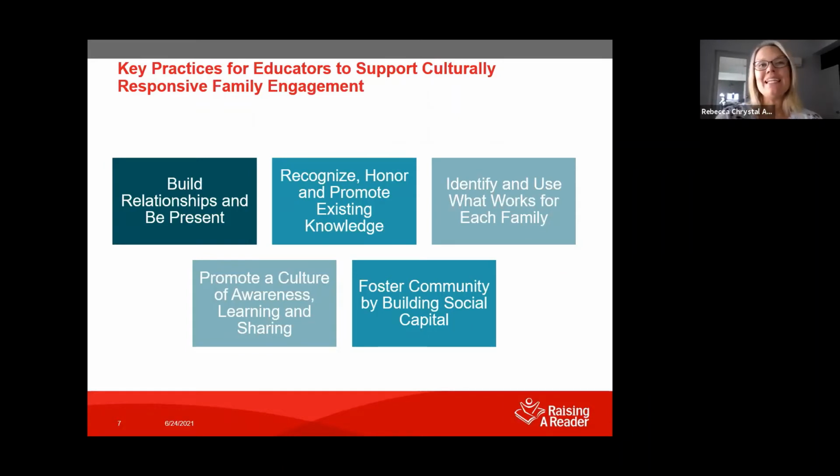We got into just the tip of the iceberg on this topic, and we talked about key practices for educators in supporting culturally responsive family engagement. These were five topics that we discussed back on June 4th. When you're thinking about culturally responsive family engagement, it's about building relationships, being present, honoring and promoting existing knowledge of those families, promoting a culture of awareness, fostering community by building social capital, and identifying and using what works for each family. If I were to take all five of these points, we're going to pull out promoting a culture of awareness, learning, and sharing, because that's really the whole point of our webinar: using children's books as a way to be culturally responsive and promote family engagement. So I just wanted to make sure you had that from the last time we met.